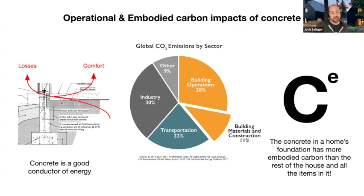Besides the impact that concrete has on embodied carbon, it's also a good conductor of energy. So when we're looking at slabs, which is the focus of this talk, most of the losses from inside the building happen through that slab edge, because it's just a good conductor, right? So we're losing our energy from that slab, but we're also getting comfort impacts too, right? If it's cold or hot outside, we're going to reflect that into the building.